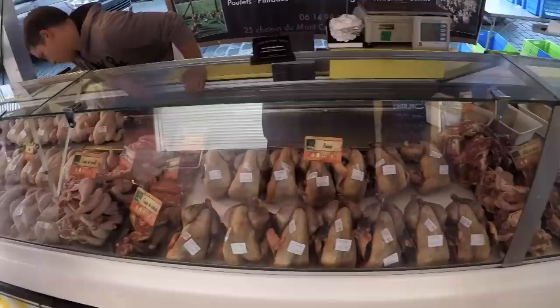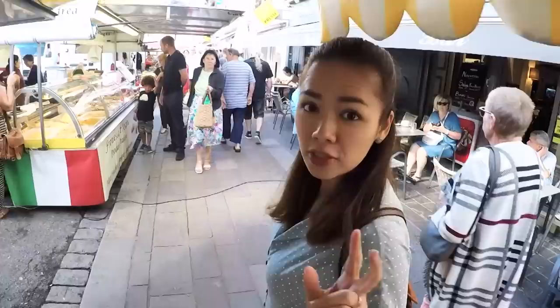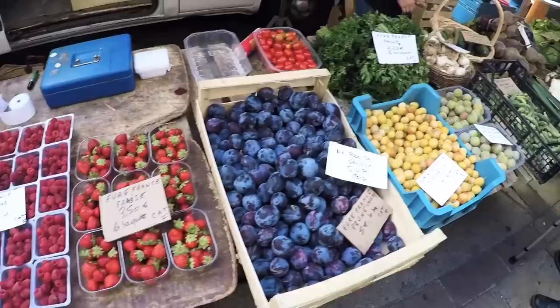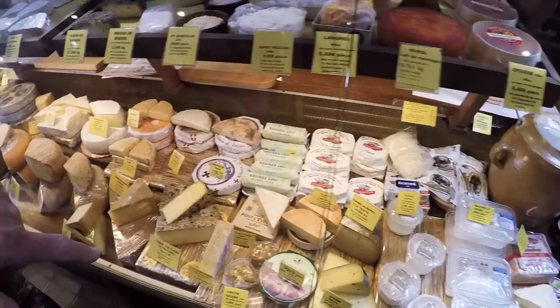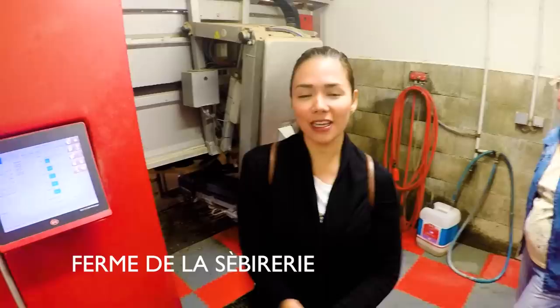Fresh chicken, duck, what else? Fresh seafood, horse cream, there's a lot of food here, cheese, fresh pasta. Going to buy cheese with Papi. Yummy cheese. Hello, bonsoir, and welcome to Paquita's Farm.